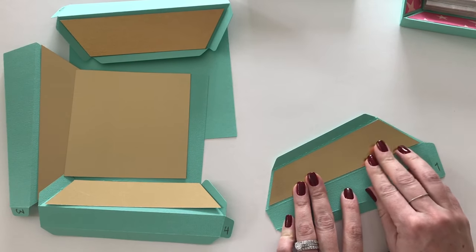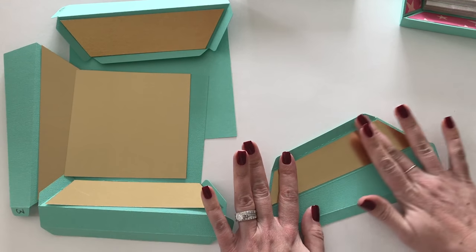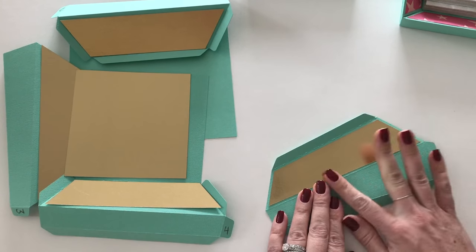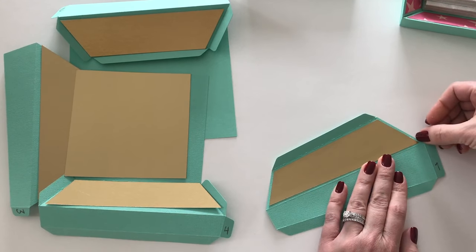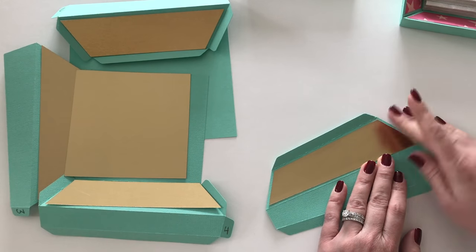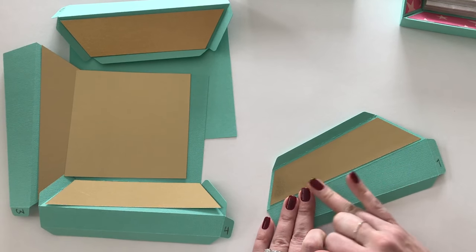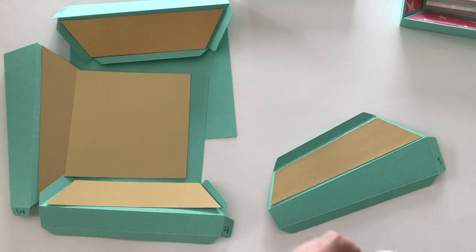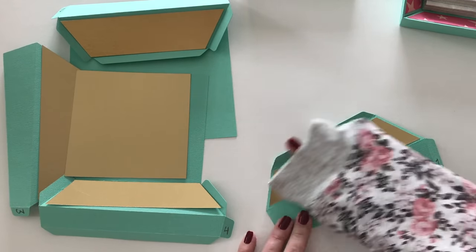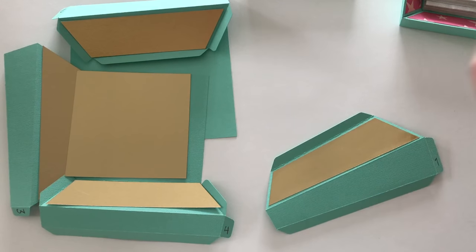So side note, if you are using shiny paper like this and you're kind of new to it, just something to be aware of is that if you do get glue on it at all, it's going to be very visible. So just keep that in mind. You know, if I was to go like this and get glue on my finger and then I rubbed it on there, you would definitely be able to see it. Not the end of the world, but something to be aware of.